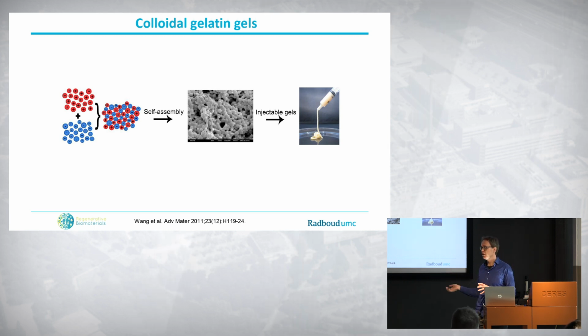So there's cationic gelatin, there's anionic gelatin. And we like to keep things simple. We are not polymer chemists, so when we can just buy it, it works out fine. So we did so. We bought positively charged gelatin, negatively charged gelatin, combined these particles, and then observed indeed this interesting network formation, which then gave rise to extrudable pastes, basically.